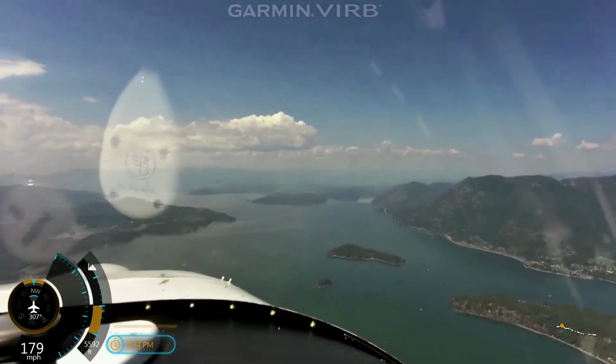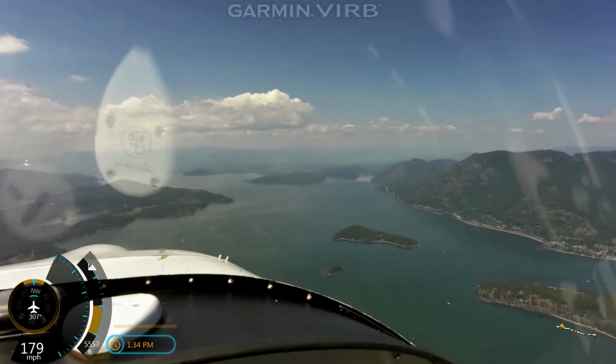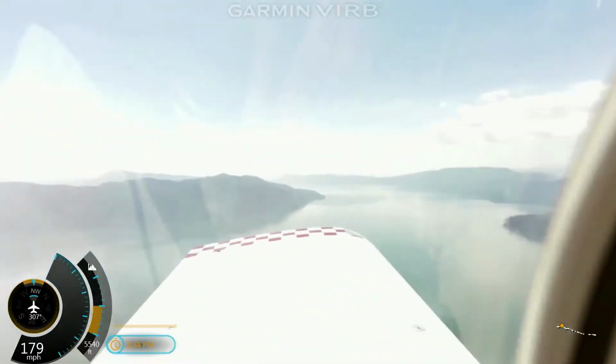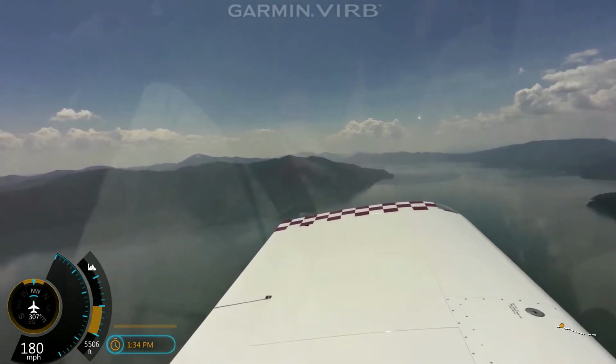And this is another spectacular part of the world. I spent a couple of years working out here. I really enjoyed the area. I mean, take a look at that view up that lake. That's something.